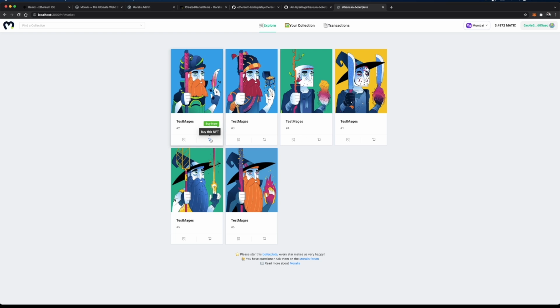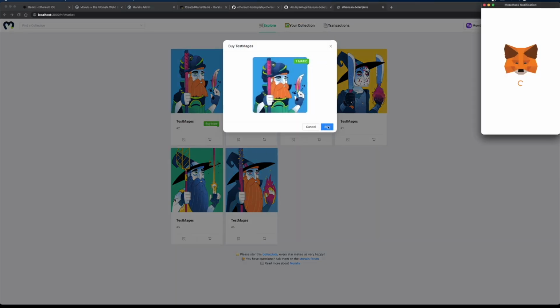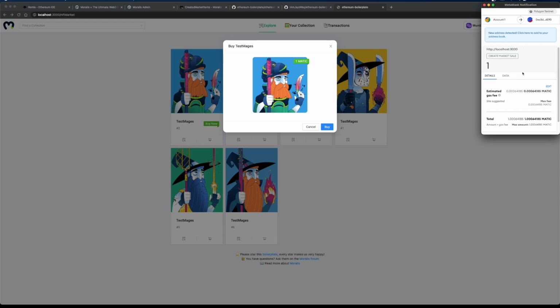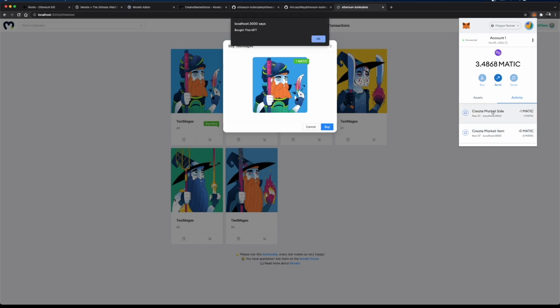Save that, go back to the app, go to the Explore page. We have this NFT we want to buy, one Matic. If we press purchase, MetaMask pops up, says, do we want to purchase it for one Matic? We confirm. We wait for that to go from pending to successful. Nice, it worked. And of course, because we sent that Matic back to ourselves, we don't actually lose that one Matic. Bought this NFT.